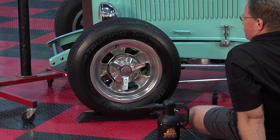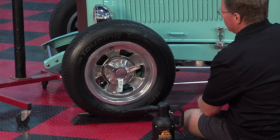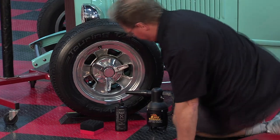One coat, one and done. If you want it a little shinier, you can just put a second coat on. Makes sense to me.